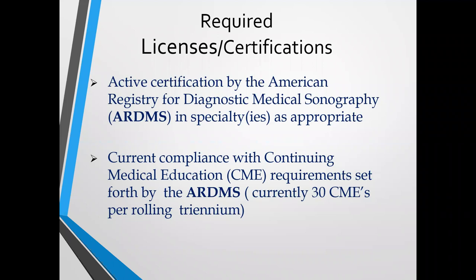Again, abdomen and OBGYN, you'll be able to sit for 60 days before graduation, and your cardiac you can sit for right after graduation. And then each year, you need to complete 10 continuing education credits, so that every 3 years, you'll have the 30 CMEs that you need. And it's a rolling triennium, which means that every 3 years, if you add them up consecutively, you have 30 credits. So it's best to get 10 a year, and then you don't have to worry about anything.